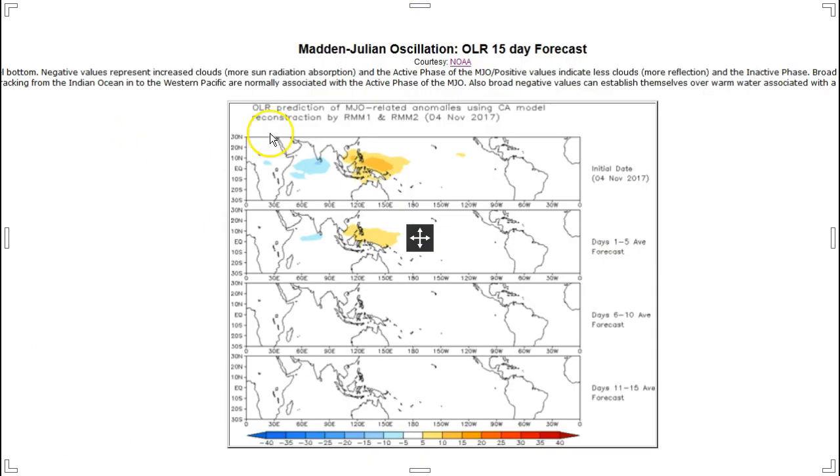Looking at other MJO indicators, the outgoing long wave radiation charts, so West Pacific here, East Pacific here, 2-week long forecast. Looking here, yellows and oranges suggest positive numbers, more sunlight reflectivity off the ocean surface. That means high pressure. That means the inactive phase of the MJO. Blues, less sunlight reflectivity, more clouds, low pressure. The active phase of the MJO, so one can sort of guess where the two phases are.